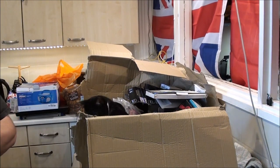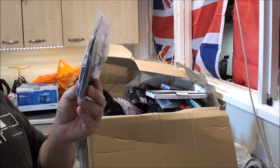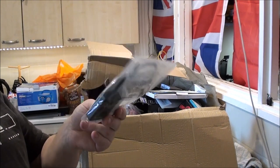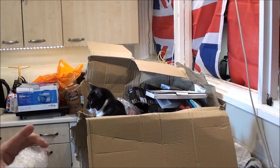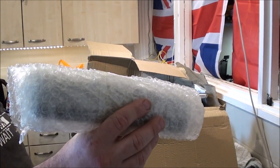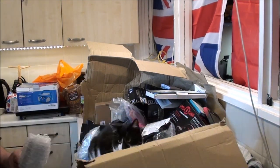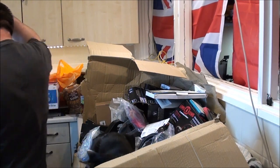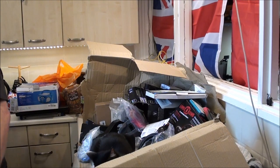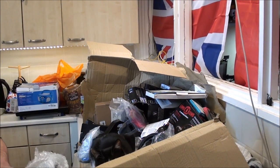Is that a USB card reader? No, it's a USB to HDMI adapter. Not something I can use. Ooh, what have we got in here? Any guesses before I open it? I really could do with my knife now. I don't know where. I've probably buried it somewhere. Can I use a kitchen knife instead if I'm careful?